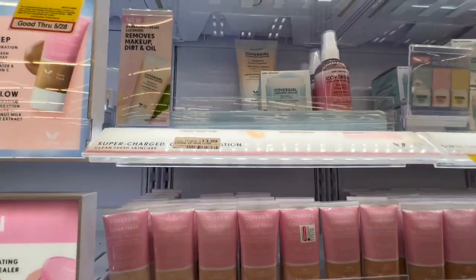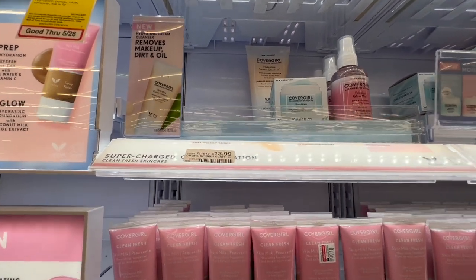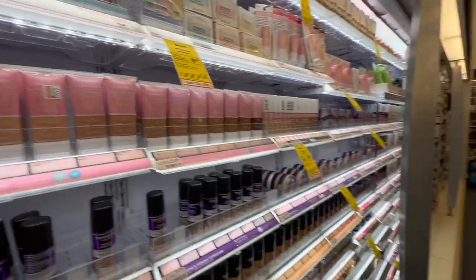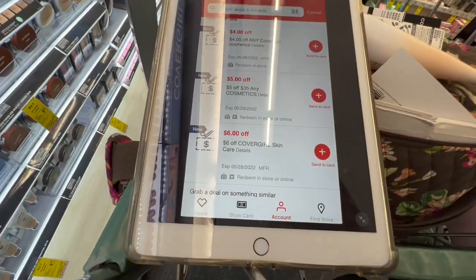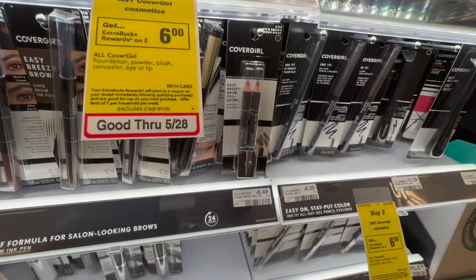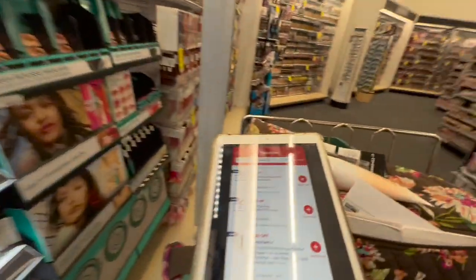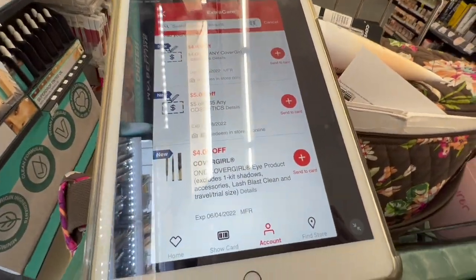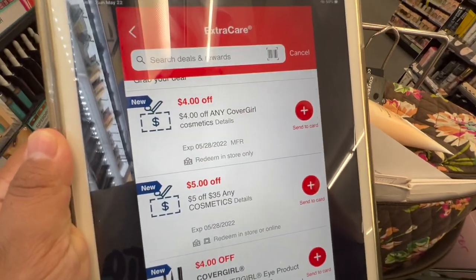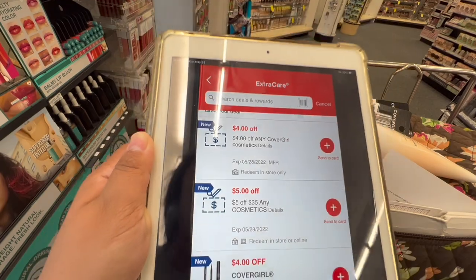Next, I'm doing the buy two any CoverGirl cosmetics, get a $6 extra buck. The first item I'm going to pick up is the CoverGirl hydrating cream cleanser at $13.99. For that, I have this $6 off CoverGirl skincare CRT. Then I'm gonna pick up one of these CoverGirl eyebrow pencils at $6.49. And for this, we have this $4 off of one digital manufacturing coupon. And then we all should have got this CoverGirl $4 off CoverGirl instant coupon this week.